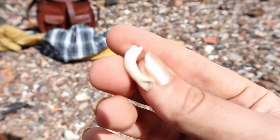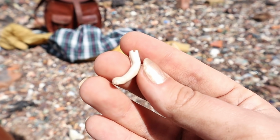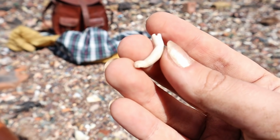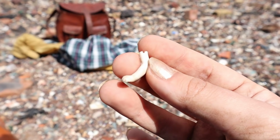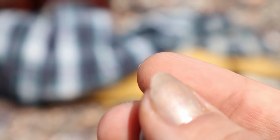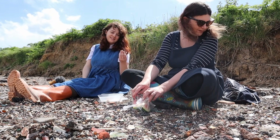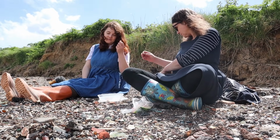Look at this tiny arm! I've never found one that small. Never found an arm that small. Need another one now. I think actually we have. Have we? Mm-hmm, at Treasure Beach. Tiny little arm, it's the only limb I found today.